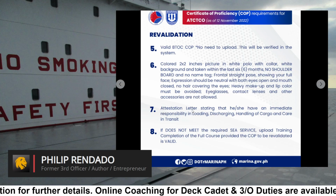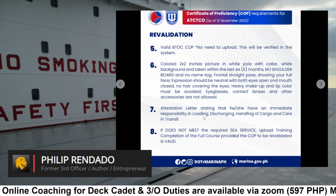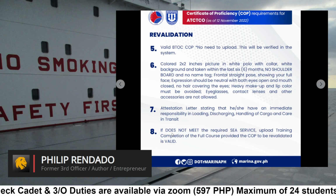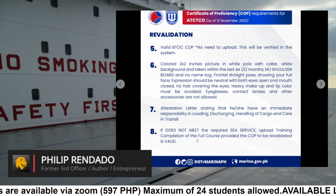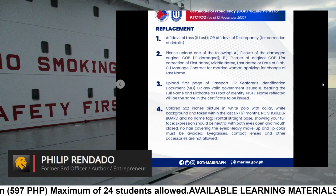Number 7, attestation letter stating that he or she has an immediate responsibility in loading, discharging, handling of cargo and care in transit. Number 8, if does not meet the required sea service, upload training completion of the full course, provided the COP to be revalidated is valid.